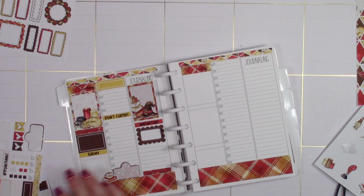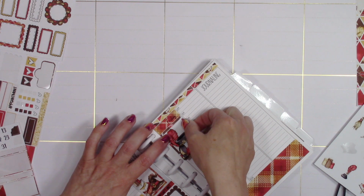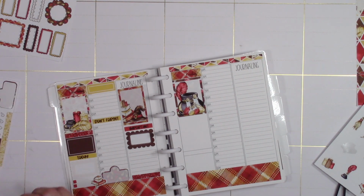So the first day is done, Thursday, and now I'm going to move on to Friday. Same thing. I keep them even-ish so that they are cohesive between both pages.